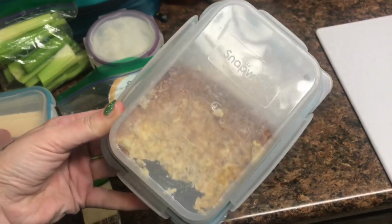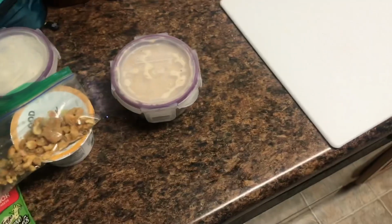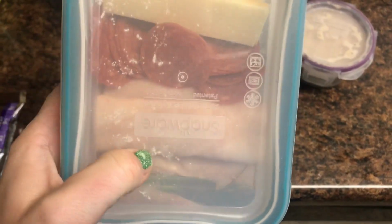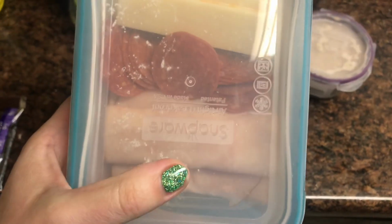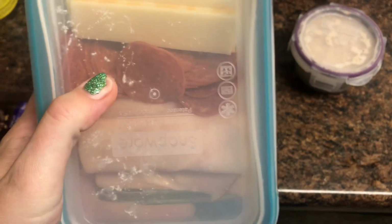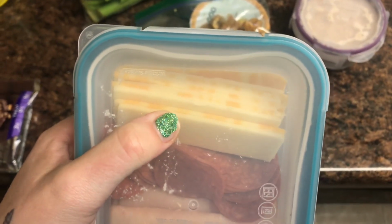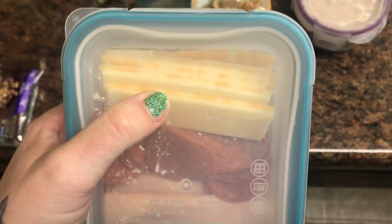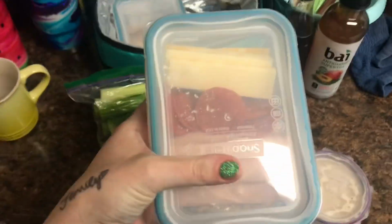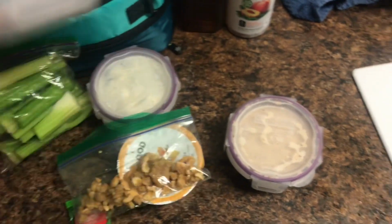Alrighty, guys, I got my lunch packed. I got part of a piece of egg bake because I didn't finish it yesterday. I had 3 slices of that turkey left, so I wrapped it up with about a teaspoon of mayo with some garlic powder. I did a serving of pepperoni, and then this is the leftover cheese. I did 3 Colby and 3 Monterey Jack cheese slices, so 6 pieces. Well, essentially 2 slices are in here and 4 slices over here. So I'm gonna take that.